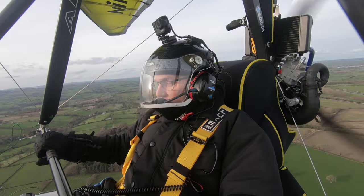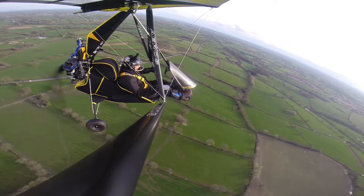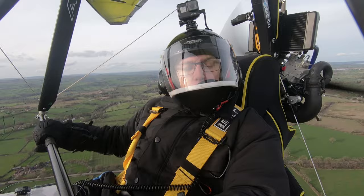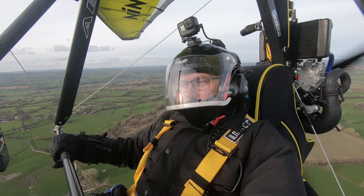Just under 7,000 RPM. There we are, 7,069. EGTs, temps, CHT are all looking good. Ground speed about 48, 49, there's 50 miles an hour into wind. I am heavy, because I've got practically a full fuel load on, which is about 23 litres.